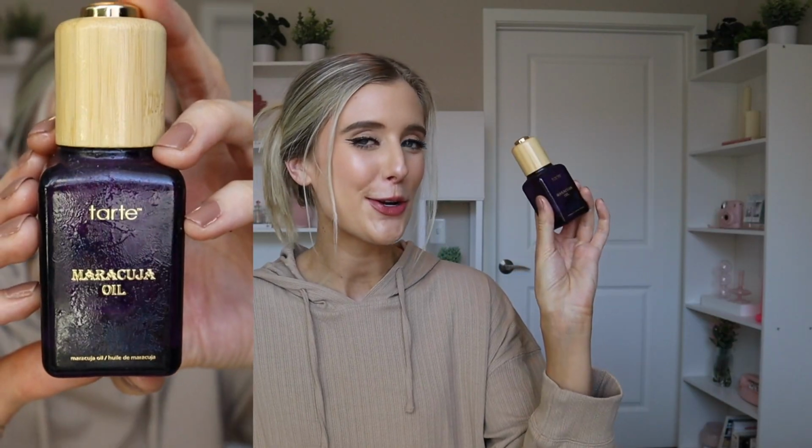Next is the Tarte Maracuja oil. I am sure there's other brands that are more affordable at this point that carry Maracuja oil, but I don't think The Ordinary does. I'm trying to think. None off the top of my head that I'm aware of, and this is such a nice replenishing oil, great source of fatty acids, and this is actually the first oil that I ever put on my skin to help with flakiness and dehydration.